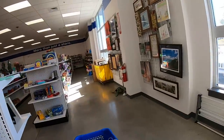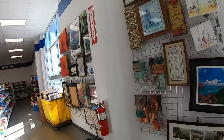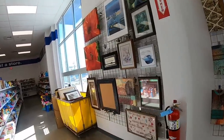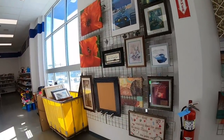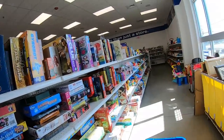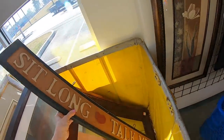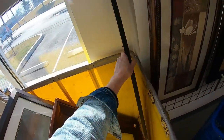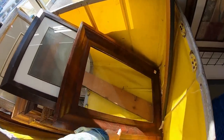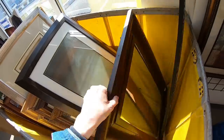Lots of artwork on the walls. I look for hand-painted, artist-done pieces rather than prints. Not that I never pick up a print. I do. All right, how did I wind up on the toys aisle? Roger's not even with me. We always wind up on the toys aisle when he's around. Sit long, talk much. That's cute. It's a wooden sign. Ooh, this mirror is gorgeous. Unfortunately, lots of chipping and cracking, but that's an older one.